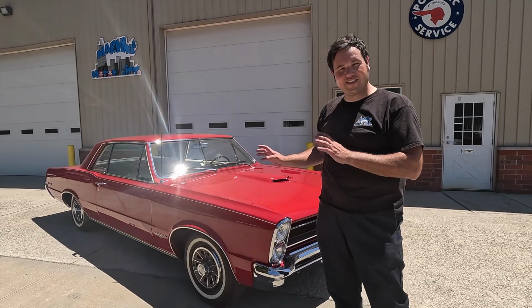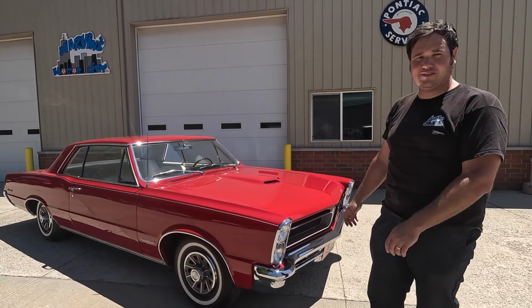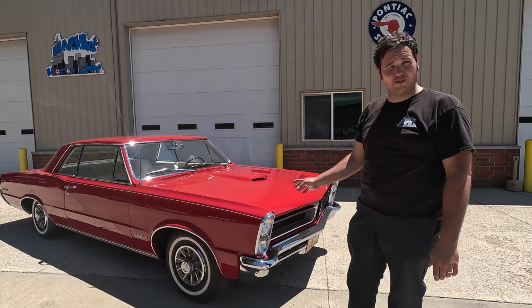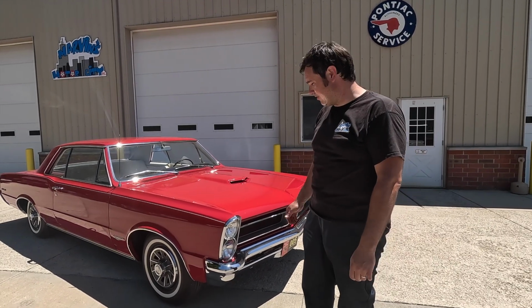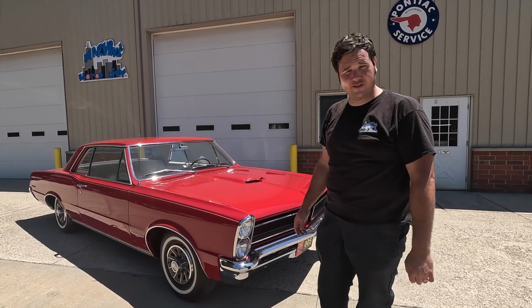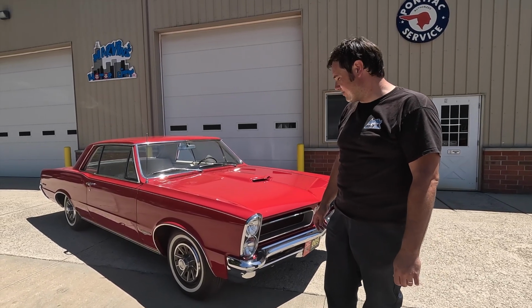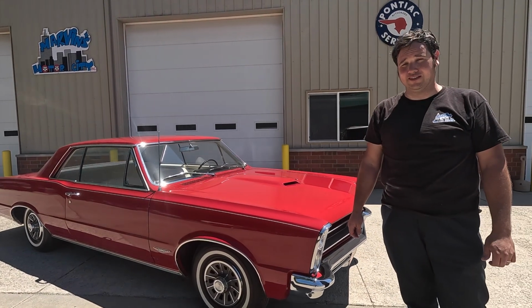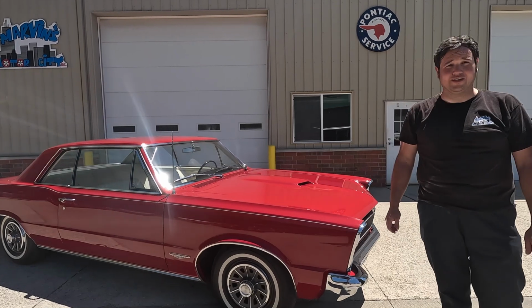Today we have an exceptional '65 GTO. This car is 100% original, an unrestored survivor. Original paint, original chrome, original interior, all the weather stripping. This is probably one of the nicest unrestored '65 GTOs I've ever seen. Could be the nicest in the country.